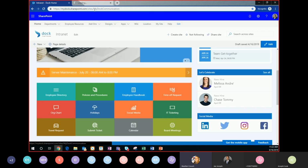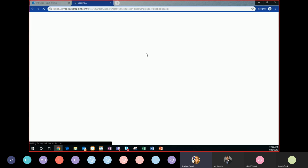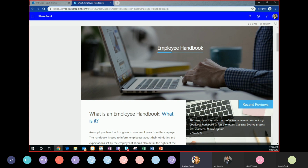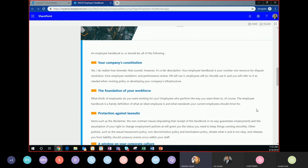So we do have the capability to integrate the employee handbook within the site. This will be its own little page. As it loads here, what we did is we took a PDF and we pulled it into the site. So it's just going to have its own little page for easy access. If you don't want it to just be linked out as a document, you can have it as its own page too.